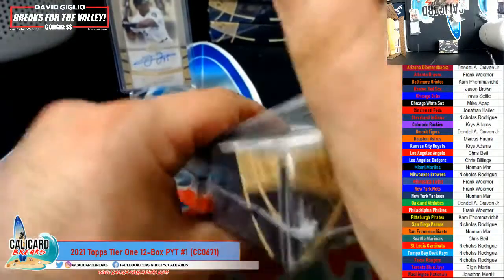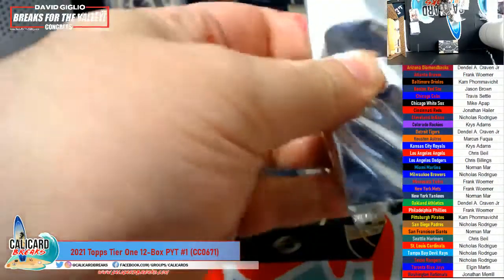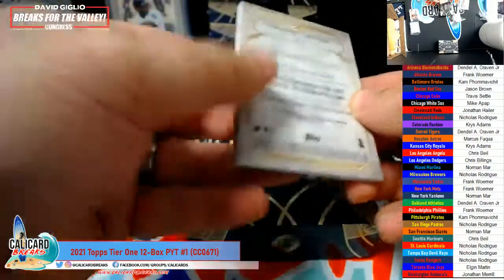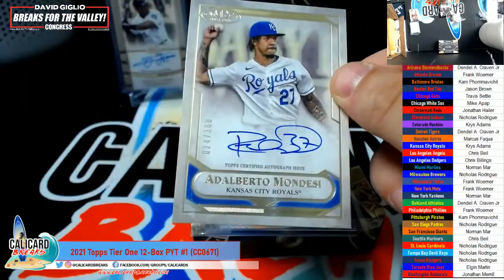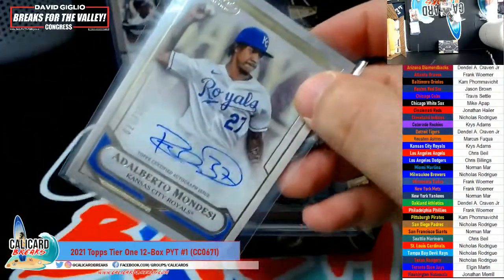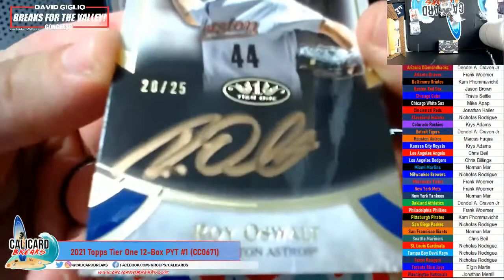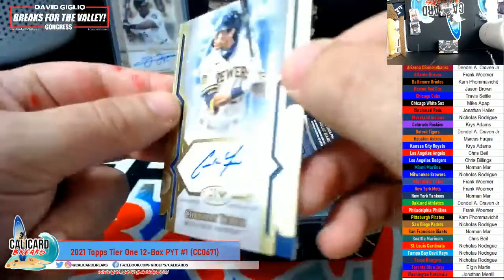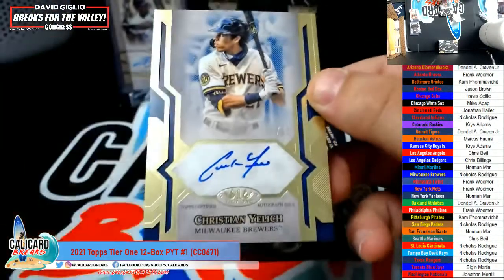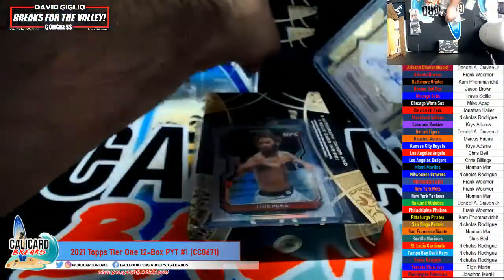Four to go. This one might have three autos. Oh, yeah, this one I think has three autos. Adalberto Mondesi. Royals. Oh, here's a name I don't say very often. Roy Oswalt, 20 of 25 for the Houston Astros. And Next Level Autograph, Christian Yelich for the Brewers. Very nice. Christian Yelich for the Brew Crew.